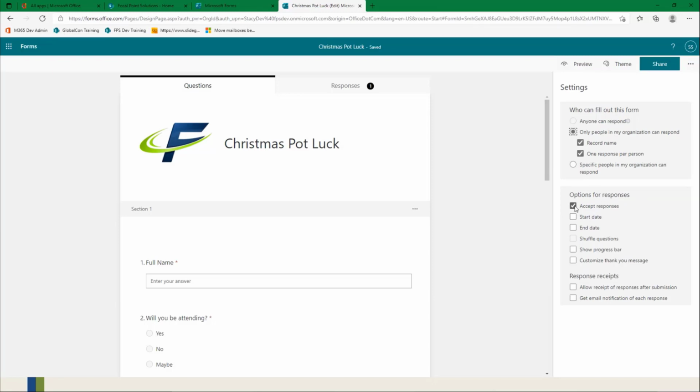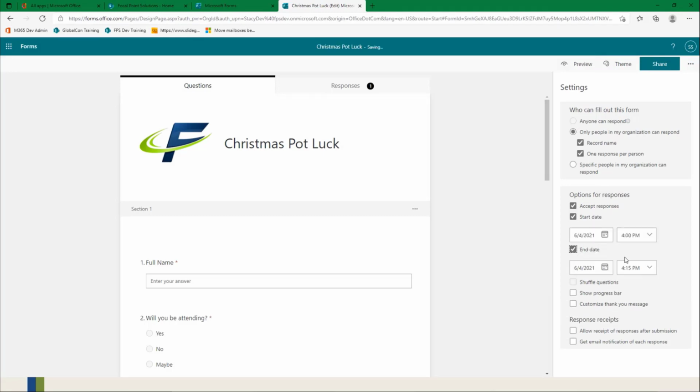You can tell it to accept responses, set a start date, and say you don't want any more responses after a certain date, so at that date the form will close. If you're doing a certification or a test, you can shuffle the questions. I know that seems harsh, but Microsoft built this in, think about EDU, so people can't cheat. Like none of us cheated in high school, right? You can also show a progress bar, which I will enable so you can see that. And you can customize your thank you message.